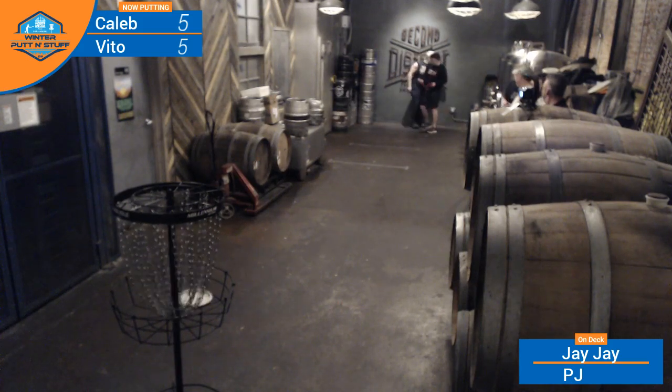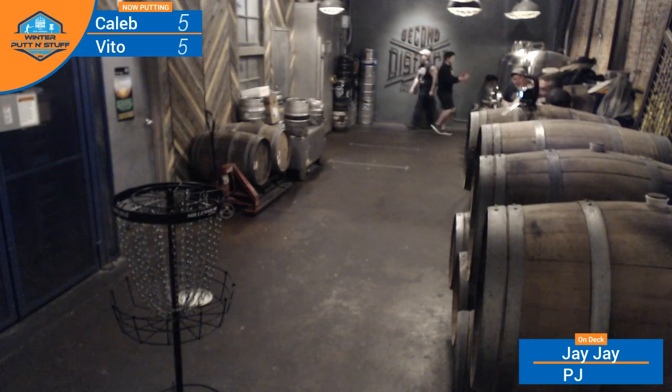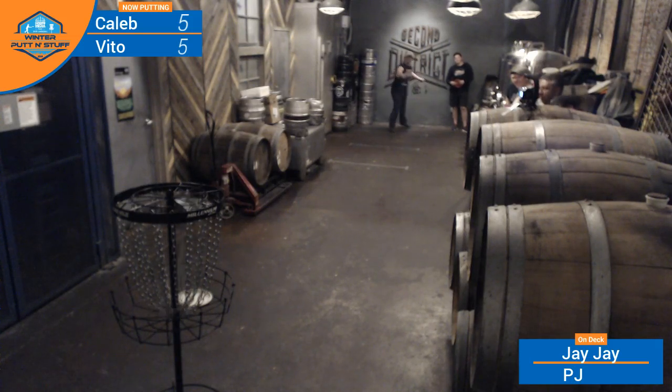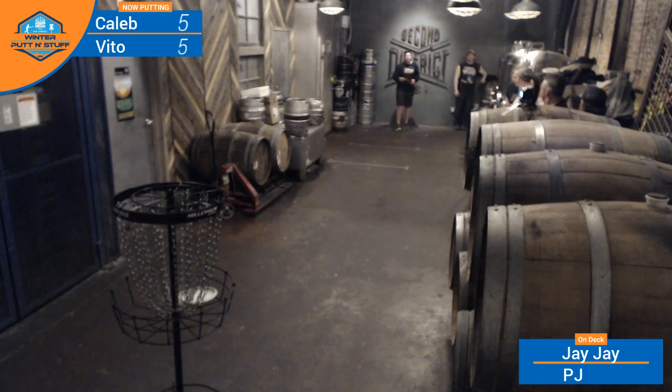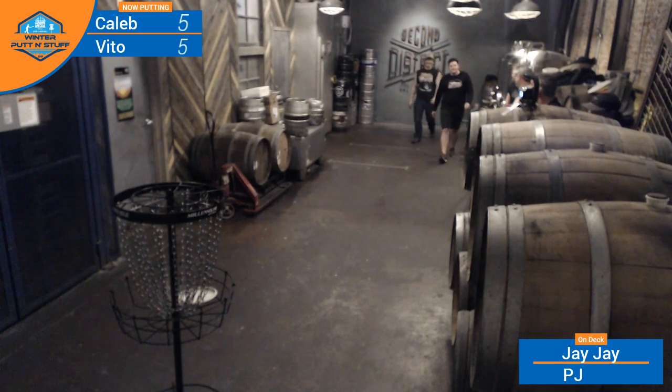30-footers, and that was right down the middle there. Caleb's able to knock in a 30-footer. This is going to be all the difference for him and Vito, as he misses that far wide right. Caleb will lock it down here. This could seal it, and it does. I'll try to Tom Brady that there.